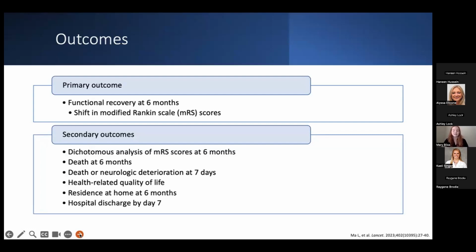So that's looking at the MRS score, the more nominal endpoint, as opposed to an ordinal endpoint, which is what the primary outcome was looking at, as well as death at 6 months. And investigators chose 6 months as opposed to 3 months, which is what most studies typically look at, because they noted that ICH patients do tend to have a much longer recovery time.